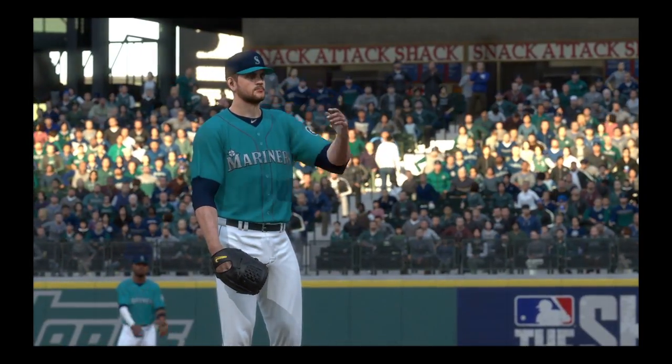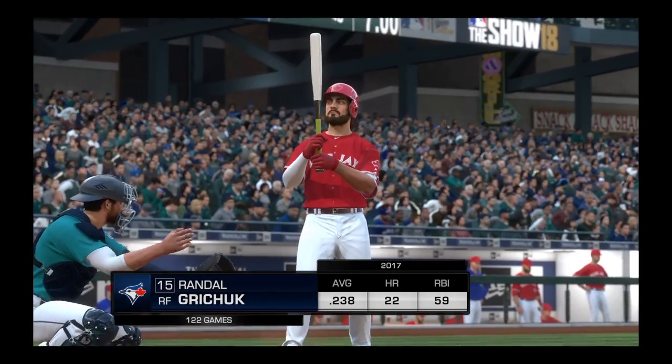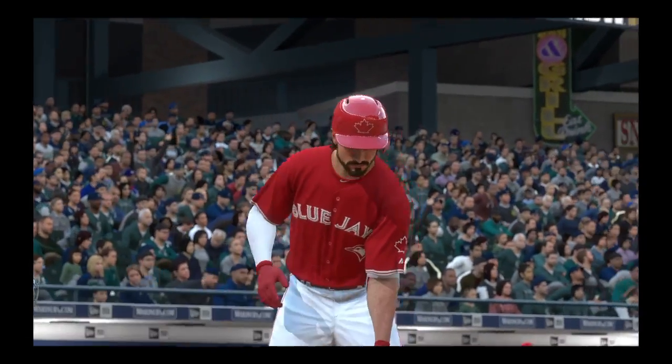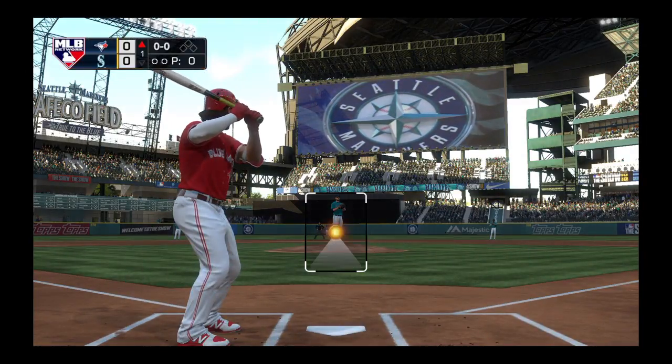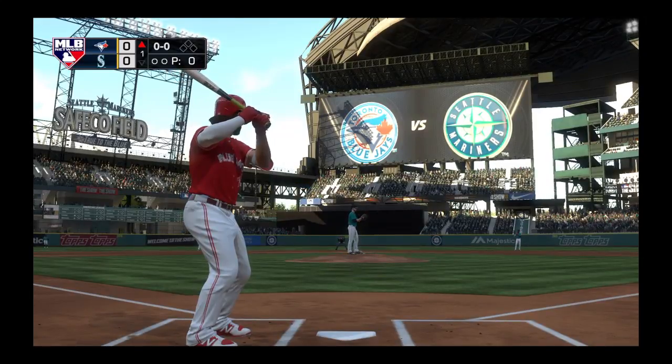Paxton occasionally 97 to 98 miles an hour. Good hard overhand curveball. His changeup is getting better the more he uses it. This is one of the game's premier left-handed strikeout pitchers.